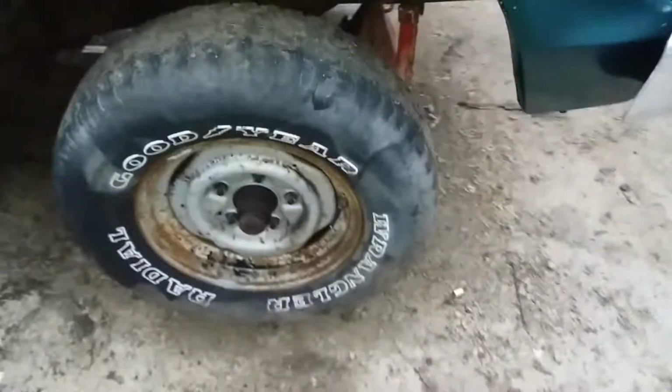Before we get to the best part, tires do roll. I got the brakes working. Brakes do work. Everything's mint on this truck. It's all original.